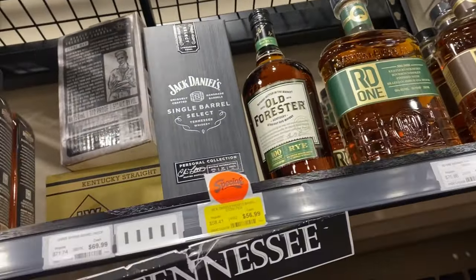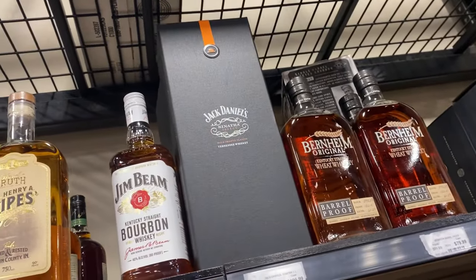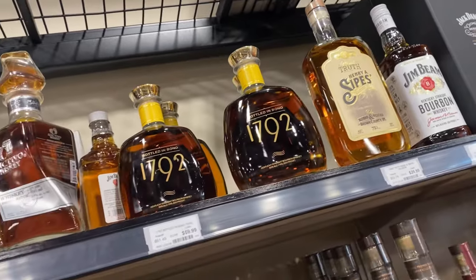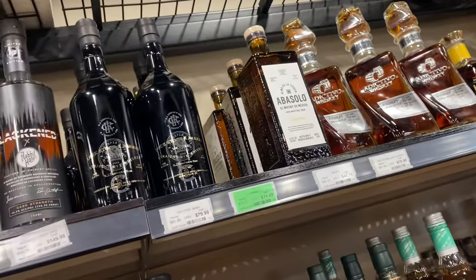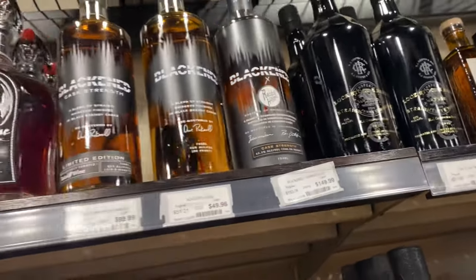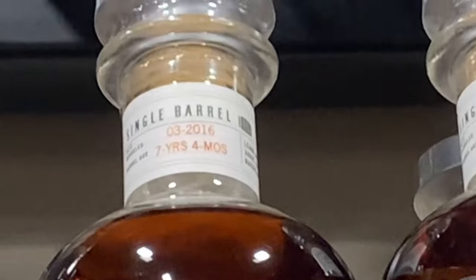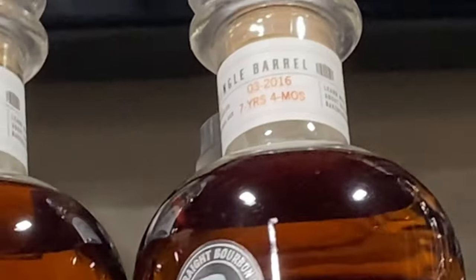Jack Daniel's single barrel. So, Bernheim. Jack Daniel's Sinatra, if you're looking. That $17.92 bottle and bond, $59 as I trip over the rug. Got a blackened rabbit hole, $149. Baker's 7. What do we got for years on those? Seven years, four months.